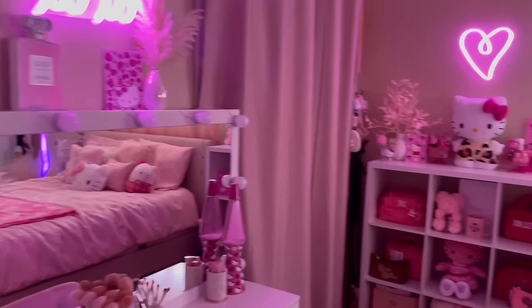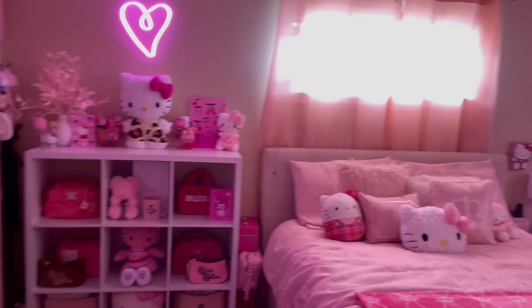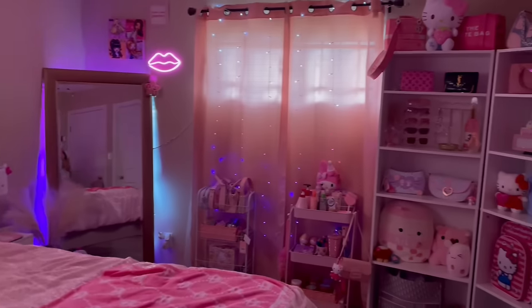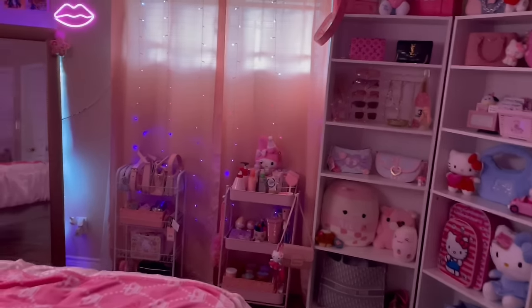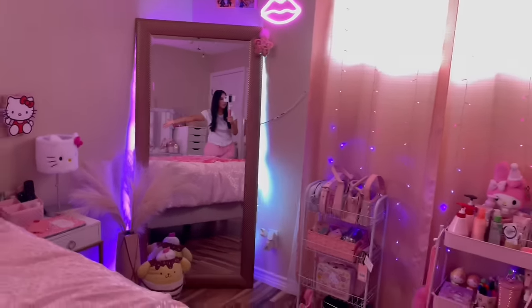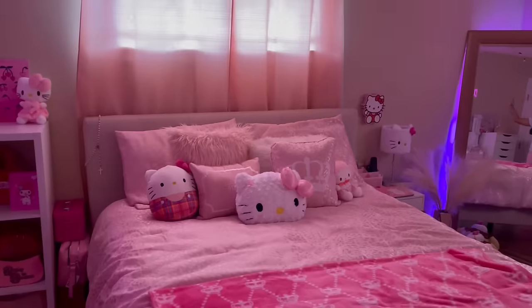Well, girls, that concludes my room tour. I am in love with my room. I love it. It's very me, it's very girly. Hello, this is my room. But yeah, guys, I really hope you enjoyed this video.